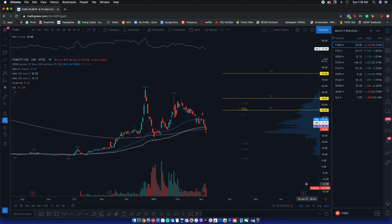So starting off the watch list with Fubo. Fubo, as you can see, is making a beautiful equilibrium pattern here and is at support. We can see that we are bouncing right off a couple key support areas at the 200 moving average as well as the 100 moving average. We have a big massive volume shelf that's acting as a springboard for price action here.